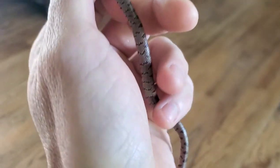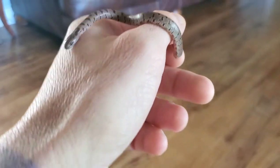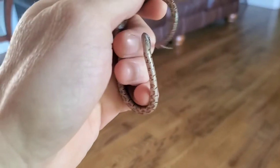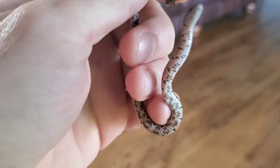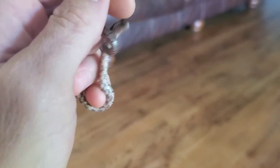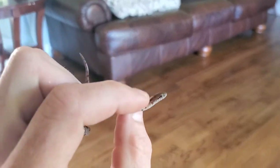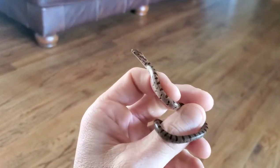And now let me see if I can give you a shot of the checkerboard belly that you will see common amongst most all species of rat snakes. There you go. There's you a nice shot of the belly pattern. Not very many snakes are going to appear to be similar to this one, especially once it gets older.